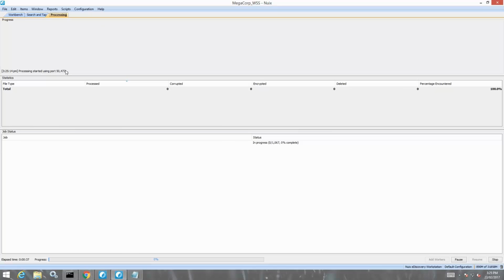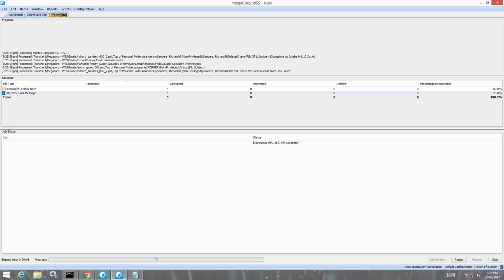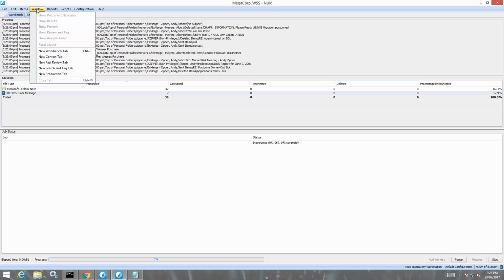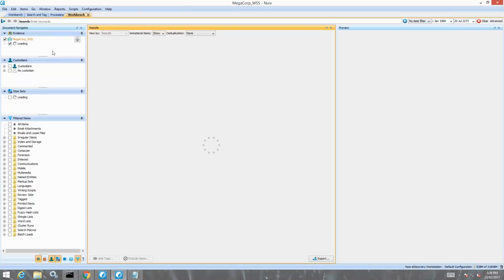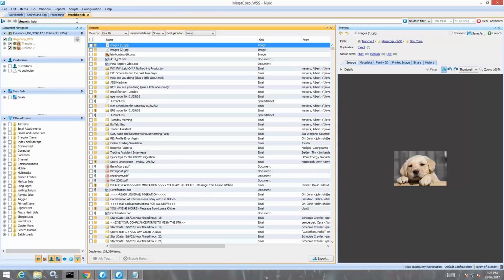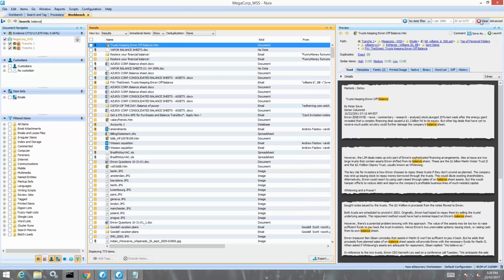You can see that the files will start processing over here, but simultaneously I can still be reviewing those items inside Web Review. You see that it will start to populate. We'll let this kick on for a little while, but previously, current users of Nuix would never be able to launch a Workbench tab whilst any ingestion or processing task was occurring. As you can see, it's processing over here, and if we go back to our Workbench tab, I can still continue to do searching and bring back results. I could tag these items, whatever I want to do.